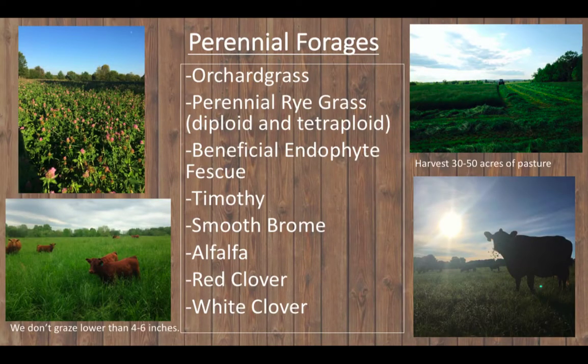All right, perennial forages. Some of the perennial forages that we use, the 2 top ones are orchard grass and perennial ryegrass. Those are the 2 that I love the best. Perennial ryegrass, in my opinion, we use both diploid and tetraploid varieties. We like to have a blend of that in all of our mixes. And in my opinion, perennial ryegrass has the potential to be one of the best perennial grasses out there.